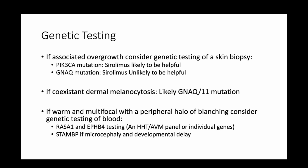Another thing that helps me with determining the worthwhileness of genetic testing: if you have red spots plus blue spots, especially if they're overlapping, you probably have a GNAC mutation. And then if it feels warm and it has the peripheral blanching, like I told you with the capillary malformation AVM syndrome, it feels really hot. You would do a different mutation pathway, this RASopathy pathway, they call it.